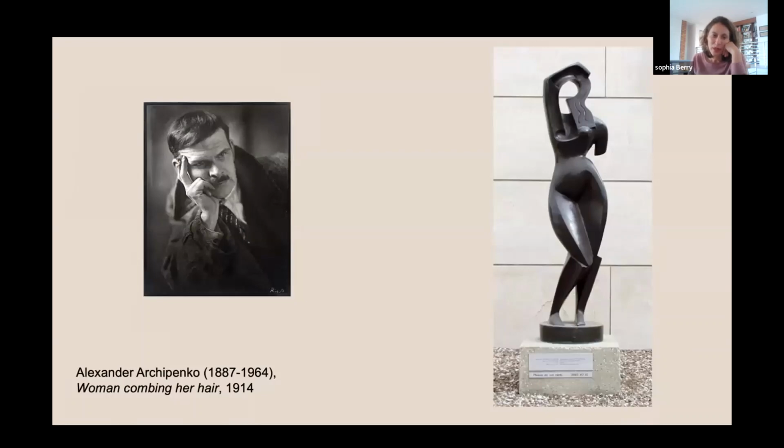Another short mention is a sculptor named Alexander Archipenko, also a Jewish sculptor. He came from Ukraine, so he was a fellow neighbor of Orloff, and he was working in Paris at the same time, and you can see his sculptures also dealt with the female figure, more in a cubist style.